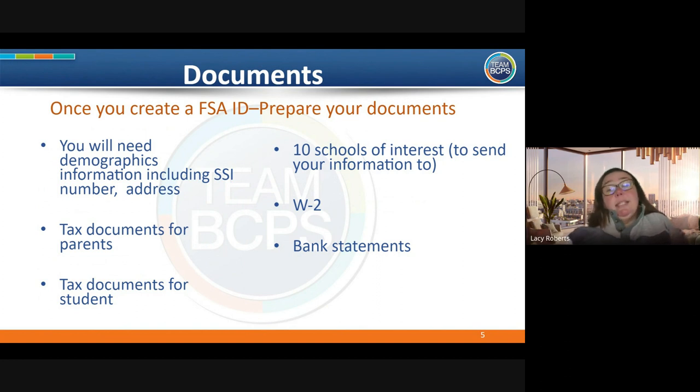So the things that we ask that you prepare are your demographic information, your social security number, your student's social security number, any other parent that might be a part of this equation, tax documents for your student if they filed them, schools of interest that they want to send this information to, any W-2s for everybody involved, and any bank statements. Additionally, they do ask about secondary sources of revenue. So if you have any of that, you're going to want to include that as well.